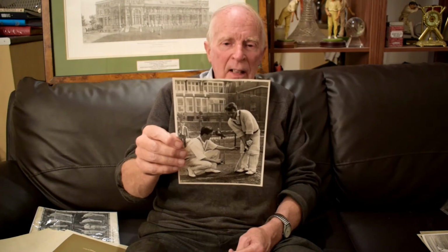And of more recent date is this press photograph by the Portsmouth and Sunderland newspapers, showing Ted Dexter coaching Terry Gunn. Now, Terry Gunn was a superbly gifted wicketkeeper, but he normally went in pretty low down the order, and I think they were trying to coach a bit more batting into him, and he may have had a longer career with the county.